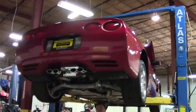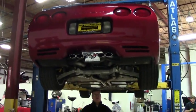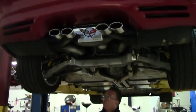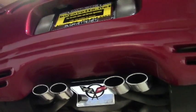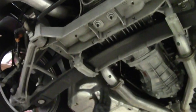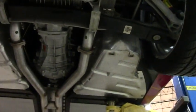We're going to take a look underneath this 2002 magnetic red car with only 8,000 miles on it, which I know there's not a lot to see underneath. But since it's an '02, I want to show you exactly how clean this car is. As you can tell underneath here, all of your cradle, rear transmission, rear end, all in beautiful shape. Our exhaust, all original and in very good shape as well.